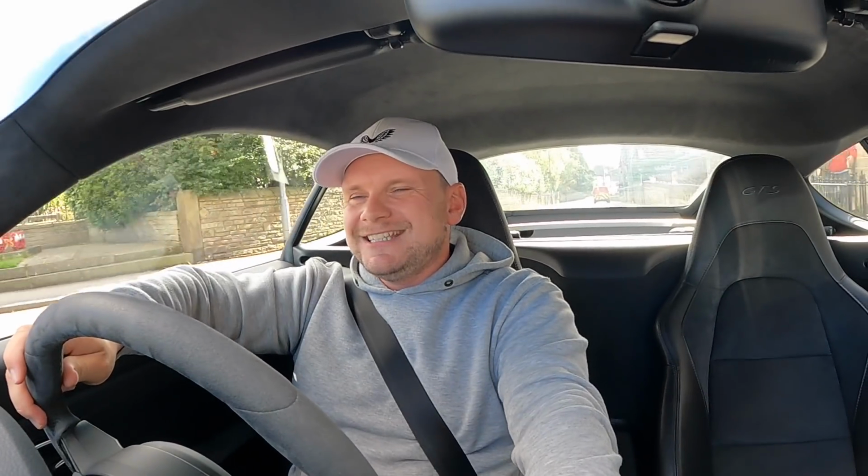But would I want to put my money into something else that would potentially tank a load of money? Probably not. Especially if you've got two cars, which a lot of people do, if you are driving one of these, it will be your second car. I think you can daily drive it. I've shown you can daily drive it as well. Obviously golf clubs in the back, I've got luggage and stuff in the front.